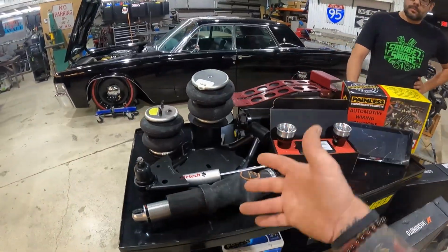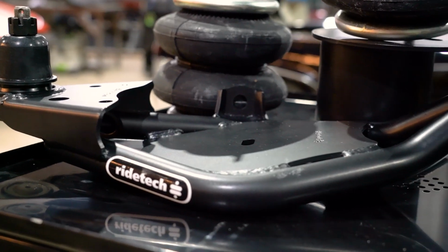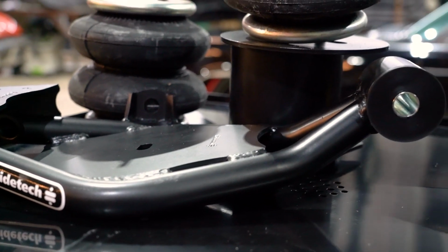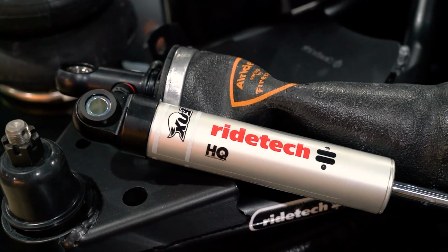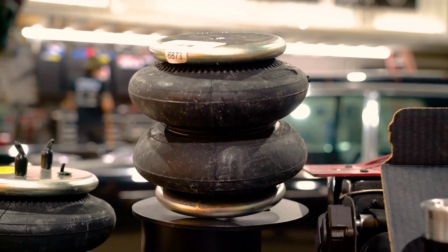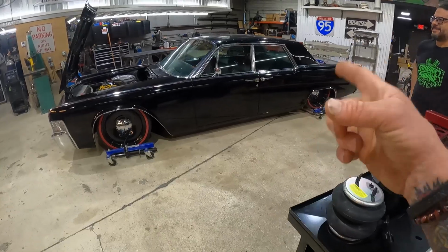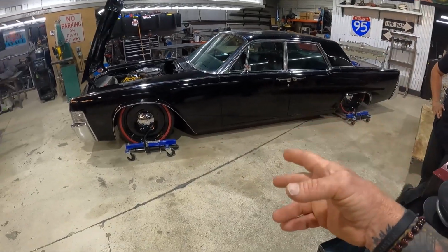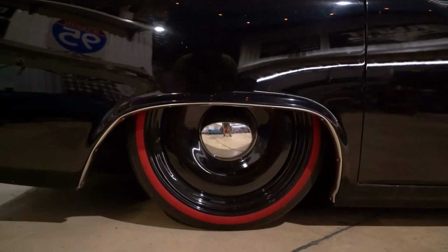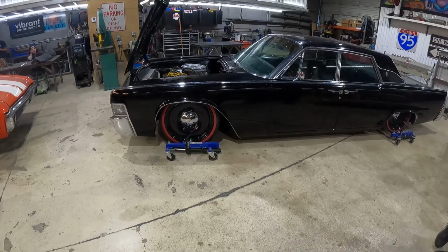And then we're gonna move on to suspension, man. We're definitely gonna need a beefier suspension. So we got a setup here by RideTech. It's got strong arms. As you see, these things are beefy. We have air shocks and these big, huge bellows to hold the weight of the front of this car. So not only is this car gonna be handling and performing great, it's gonna be tucking a set of brand new Vossens that they just came out with. I can't wait to show you guys those on this car.